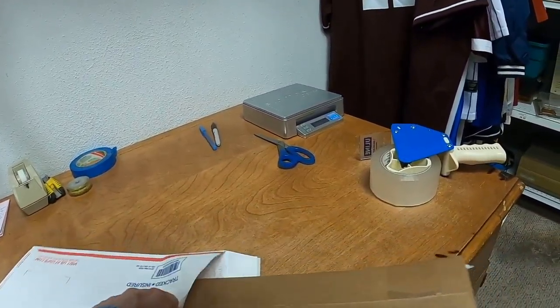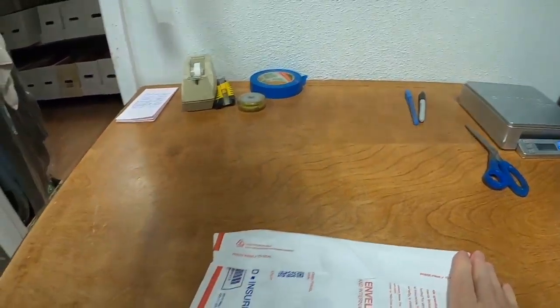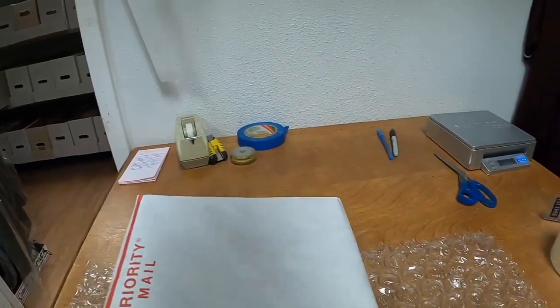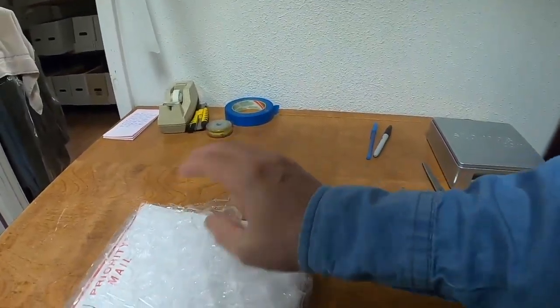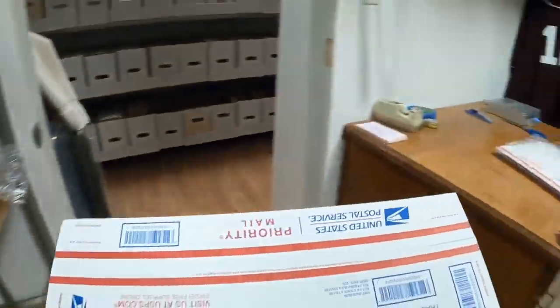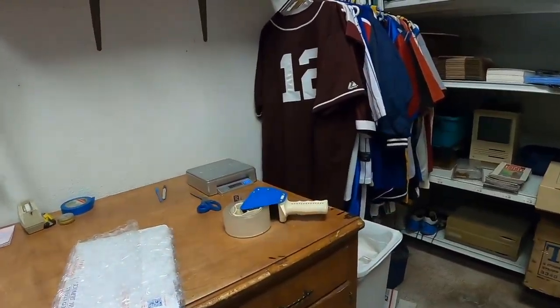This back down here. Put this in one of the tie bags. Now we'll obviously send it priority since I used the tie bag. But if I remember correctly, this just does fit in this priority box height wise. I like to put a little bit of padding around it, the bubble wrap. I think it's this one. It might be the bigger one. No, nope, looks like it's this one. Okay.